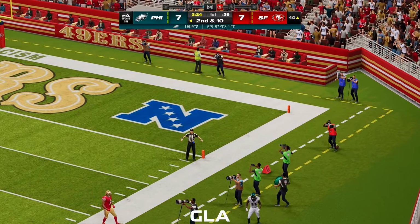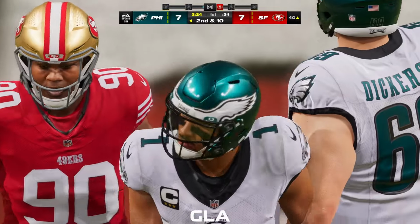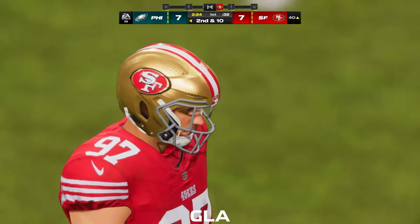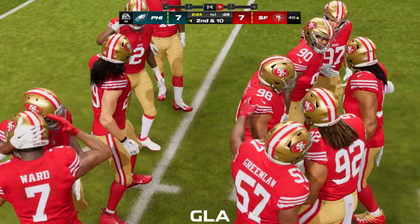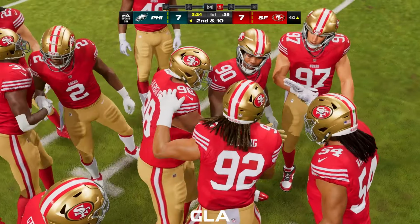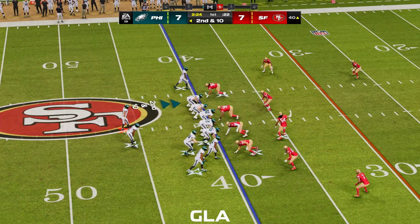Throwing on first down, but this one winds up to be incomplete. Well, they've got man coverage on the outside, and my scouting report on these DBs tells me that they love to take matters in their own hands. They want man coverage, not zone. And there was good coverage there that forced the incompletion. So 2nd down and 10. Once again, they'll go from the 40.